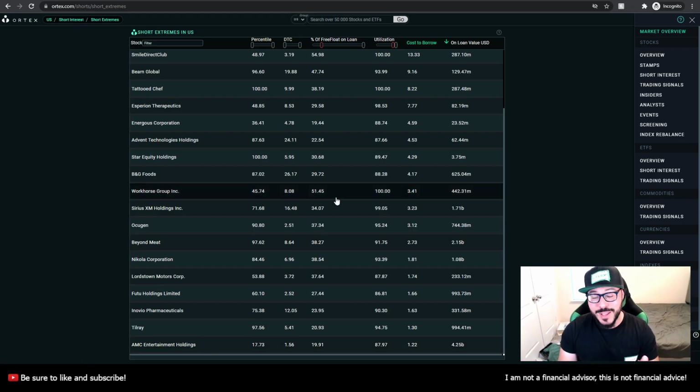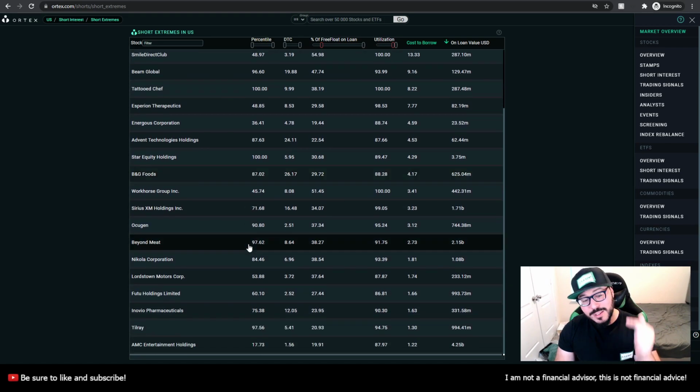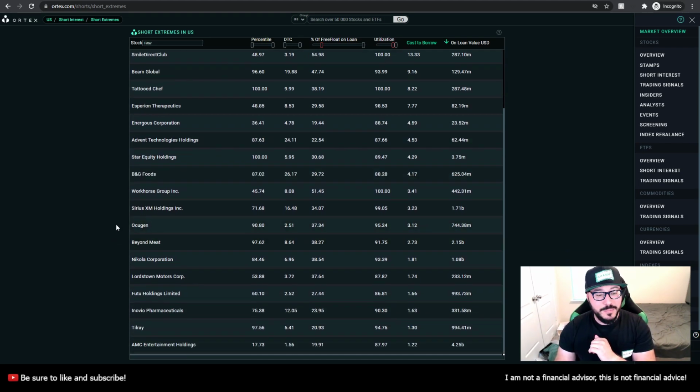There are a lot of cutoffs that a stock has to meet to be in here: utilization, the percentage of the free float that is on loan, things like that, cost to borrow. So there are cutoffs, and stocks that don't meet them don't make this list. These are the stocks that I have all my largest positions in. Literally 99% of my portfolio is in these. Maybe 100%. I think 100% of my portfolio is in these stocks right here. And as we've seen, it doesn't take too much to tip those scales and make these stocks go on a crazy run.